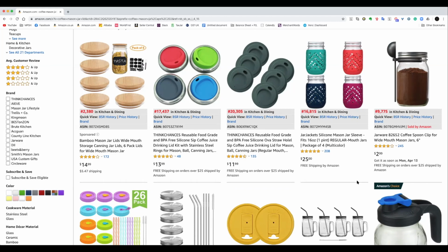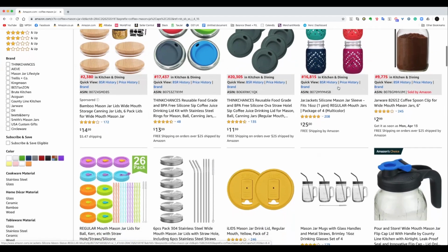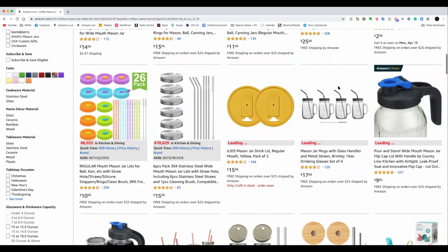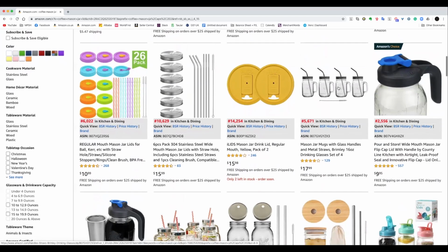But moving on down, just while we're on this product, even though we've typed in coffee, we're getting a hell of a lot of other items as well. We can see that the very first product has got nothing to do with coffee. It's actually pasta. In the fourth slot we have a grip style thing. Moving on down, I believe we've got straws. We've also got mason jar mugs with straws. We've got a pour lid and everything else.